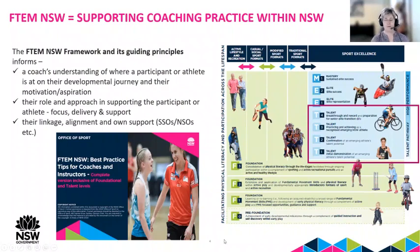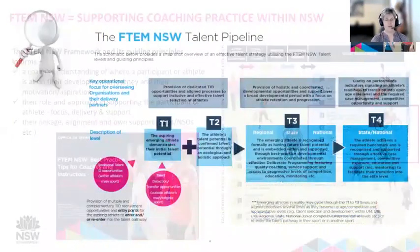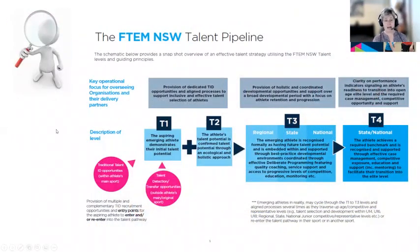But today, what I'm going to focus on is the talent levels. And so we're going to unpack some of those recommendations that I've actually got in these resources that we'll be able to share with you very soon. In the resource, we really unpack the talent levels. And what I've got here is a schematic of the talent pipeline. And as I touched on before, the T levels are not really a chronology or competition ages or competition levels. It's really about a best practice approach to really ensure we've got strong talent pipelines in our system.